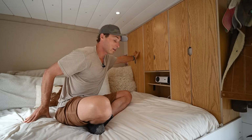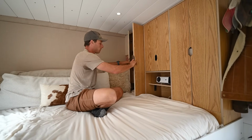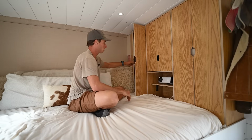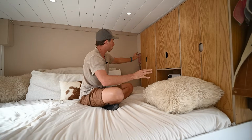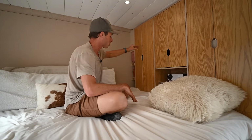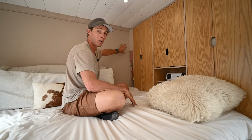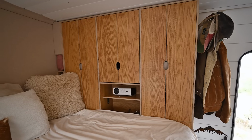And then over here is Christina's clothing cabinet, which is the same exact thing with multiple shelves and bins. And then in the very back, we had a little bit of space left. The roof of the box actually curves, so we didn't want this cabinet going all the way to the front of the camper. So Christina has some open shelves for things like her water at night.